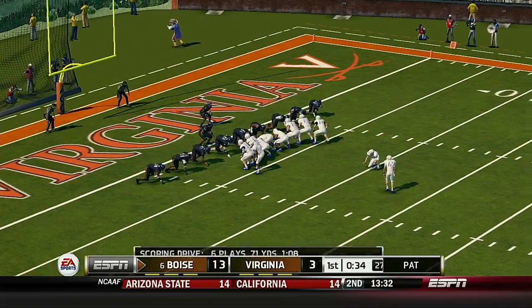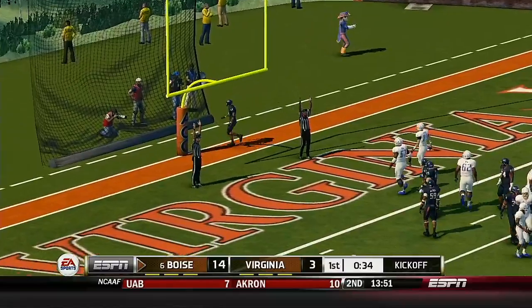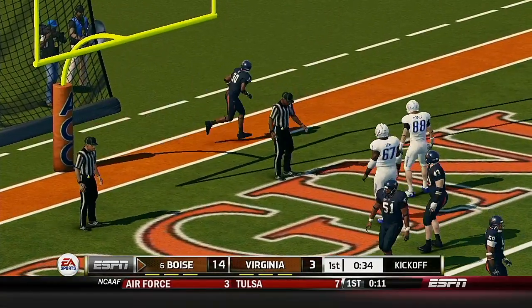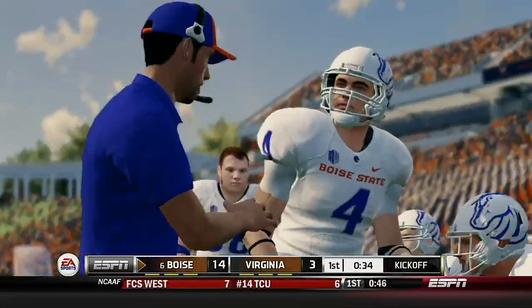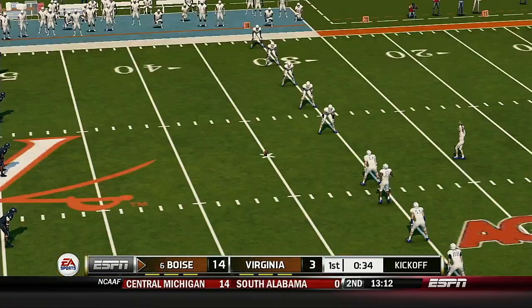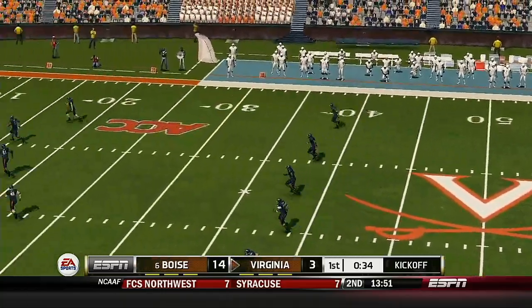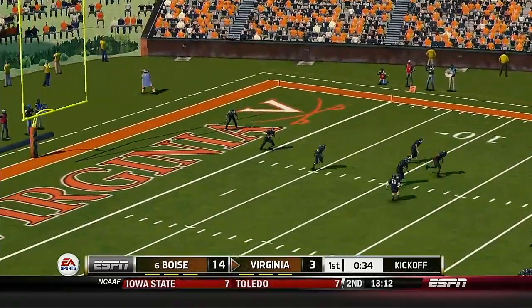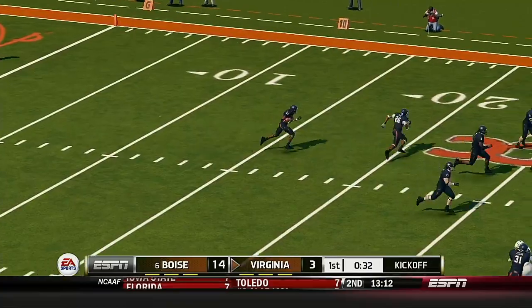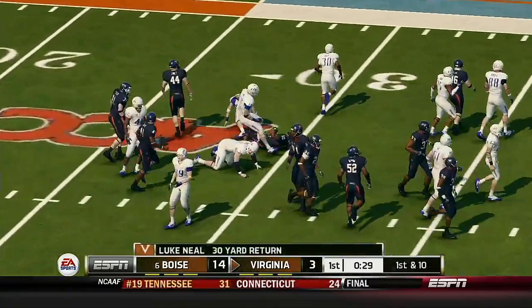Had to be a mistake of some kind or miscommunication by the defense in that secondary, but the quarterback finds his receiver wide open for the touchdown. He splits the uprights with the extra point. The kicker looks like he's ready to kick this one off. He's to the 20. Tackle made at the 29.